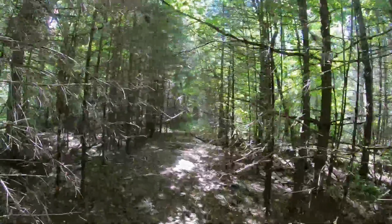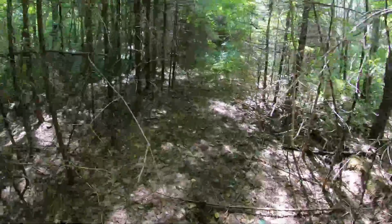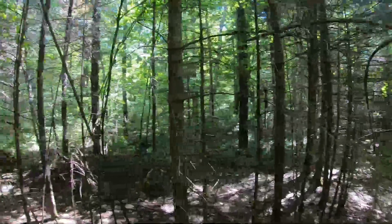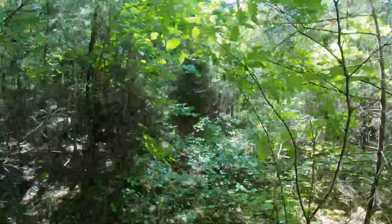Can really hear the wind up in the tops of the trees. It's blowing hard today, but down here you hardly feel it. It's just a light, light breeze. And I actually wish the wind was blowing harder down here. It would keep the skeeters away. Because if I stop, those skeeters just go crazy on me. Yeah. Just not enough breeze to keep them away from you, you know.